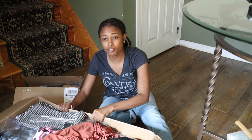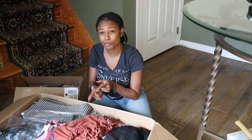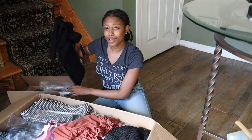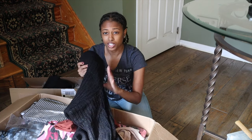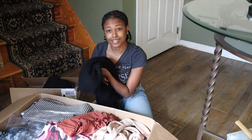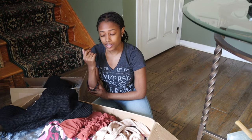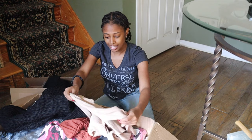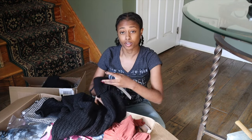Alright, so obviously as y'all can see, this is the bigger of the two boxes. This one has the most stuff in it. This one only has like one thing in it, which I will get to. But I did take one of each style out just so I can see how it looks, how it feels, and I'm so impressed by the quality. I like quality and that's really what I want to focus my store on. Also, because the weather's changing, it's now fall, I want to focus more on fall pieces.